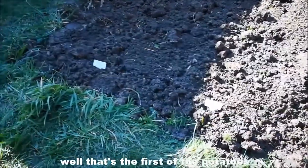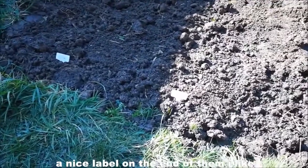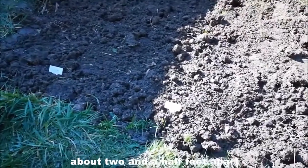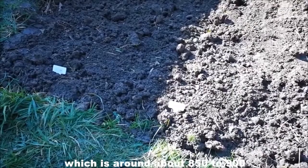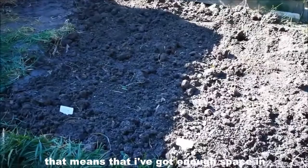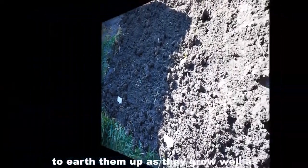Well, that's the first of the potatoes into the ground, and like everything, a nice label on the end of them. I like to plant my rows about 2.5 feet apart, which is around 850 to 900 millimeters. That means that I've got enough space in between the rows to earth them up as they grow.